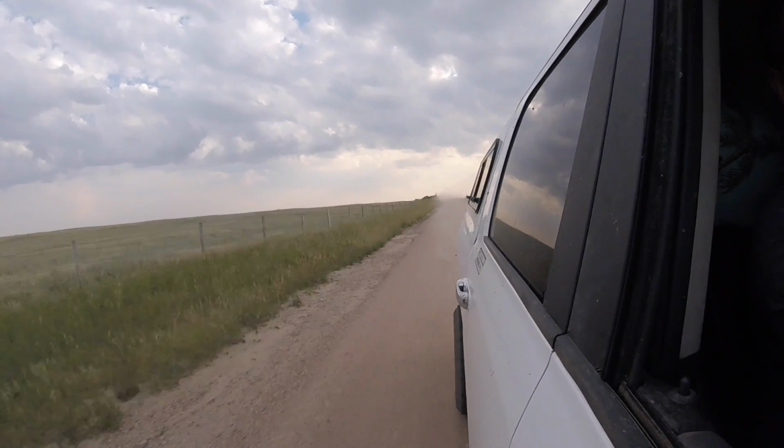So after letting the truck sit here and run most of the afternoon with no discernible issues, the next step is to go drive it.